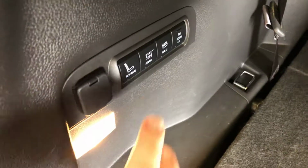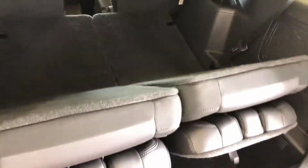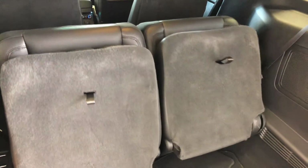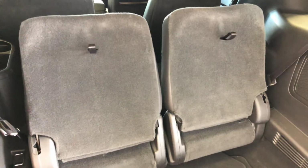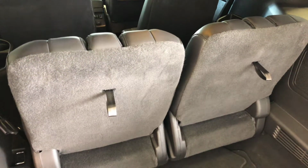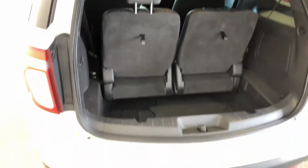These are in the folded stowaway mode, and that is right there. There we go. So a really cool feature, and you can flip up the headrest there. All right. Nice deep area there, like if you need to put in a stroller or something of that nature, or other cargo. That gives you extra cargo room because it's not evened out with the floor. It goes down in there.